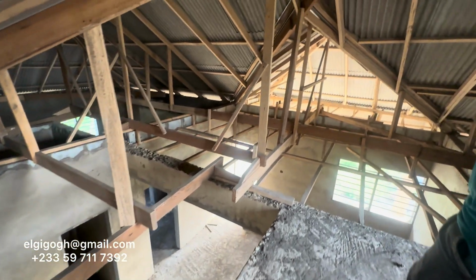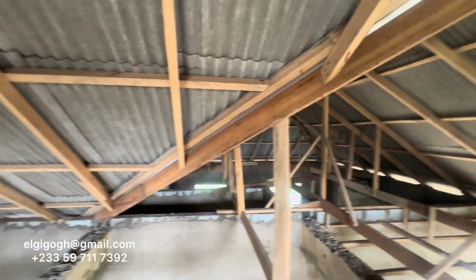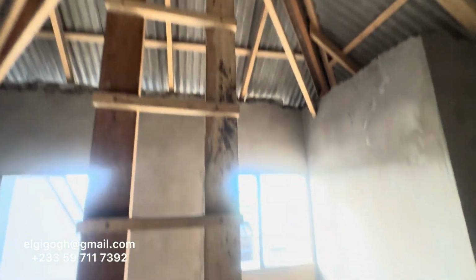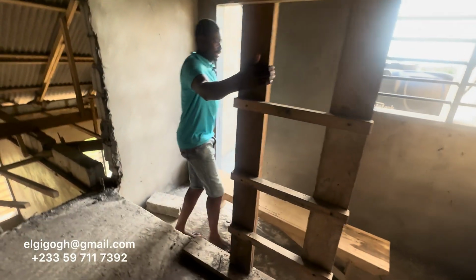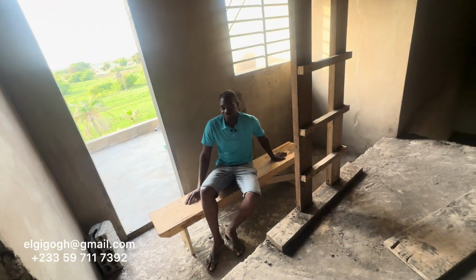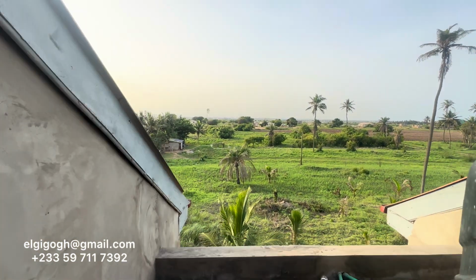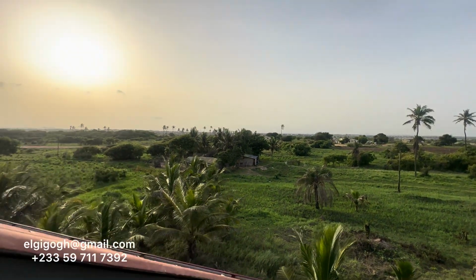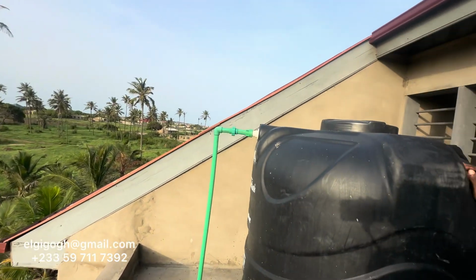You can see, then make some hidden area here. You can have a breathing space. This is the window. Here you can have your seat. Here is a hideout, a very nice one. And also you can go out from here and still be outside. The poly tank is here, but still there's a space around it.